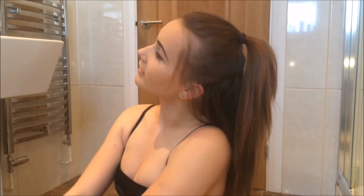I freaking love this hairstyle so much, and I wear it a lot of the time. I think it's just a really cute and simple way to get the hair out of your face.